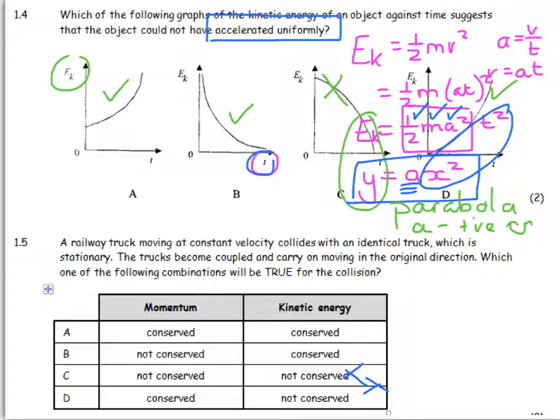But momentum is always conserved in a collision, and therefore D is your correct answer.